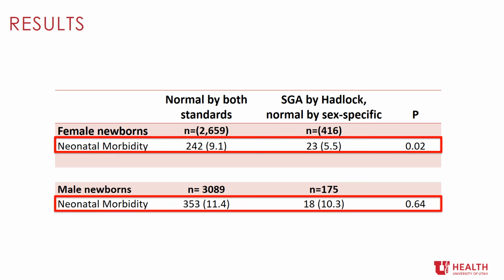And that pattern is not exactly the same in the male newborns. Those reclassified from being small to being considered normal by the sex-specific standard have a comparable rate of morbidity as the baseline risk group. But the differences here between the sexes show that female fetuses are disproportionately affected.